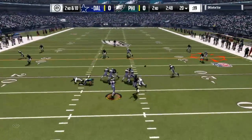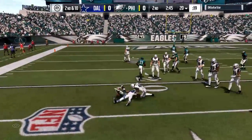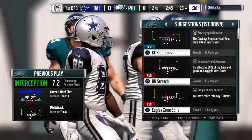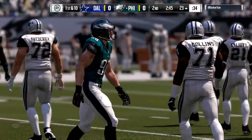Second and 10. Romo once more. Trying to get it to Williams, but it's intercepted. Picked off by Rodney McLeod. And his guys are going to get the football at the 23-yard line. Philadelphia getting set to take the field. And they had a nice little drive going last time.